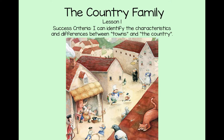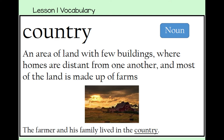hear about different chores a family would have done hundreds of years ago on a farm. But first, let's go over our vocabulary. Our vocabulary word is country. A country is an area of land with few buildings, where homes are distant from one another, and most of the land is made up of farms. For example, the farmer and his family lived in the country. Let's start reading.